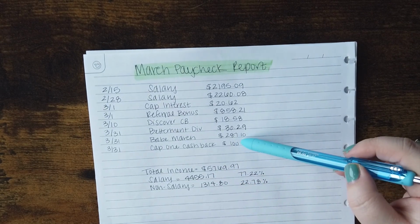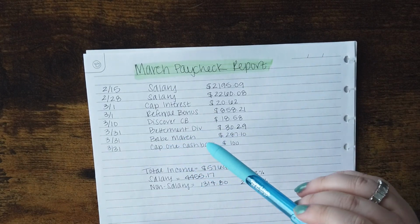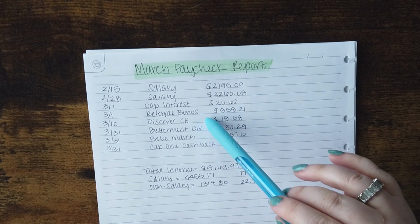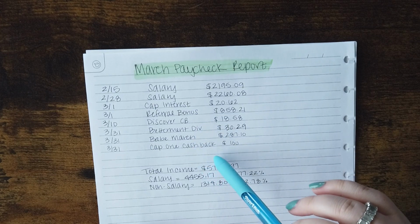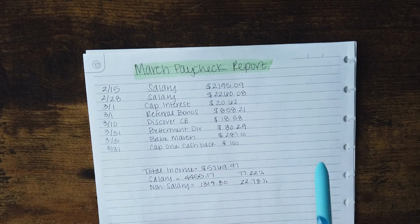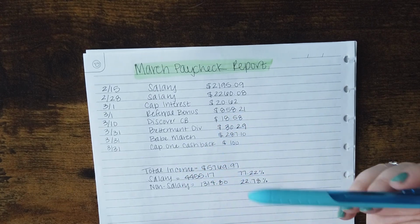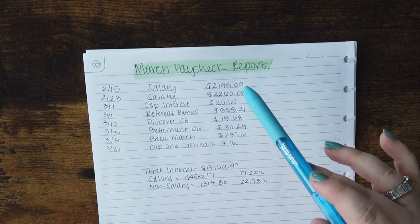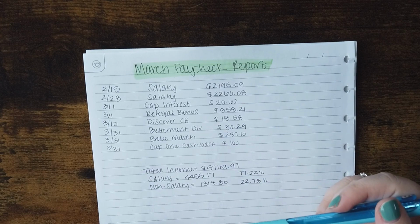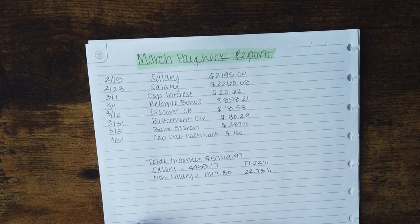And then I did also cash in $100 of cash back from my Capital One credit card. So this credit card earns 1.5% cash back. So I really only use the Discover for that 5% category. And then everything else I put onto my Capital One credit card just because it's a little bit extra cash back. Previous years, I would cash this out every month, whatever it was. But I decided this year I'm going to let it build up to 100, or maybe I'll let it go further and then I'll choose when I want to cash it out. So yeah, just a little bit of a different strategy this year.